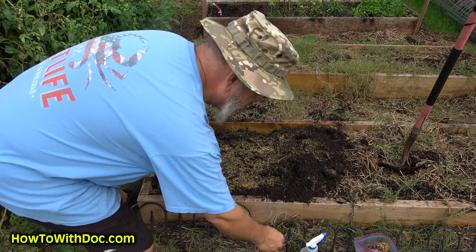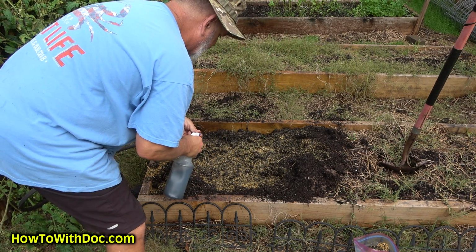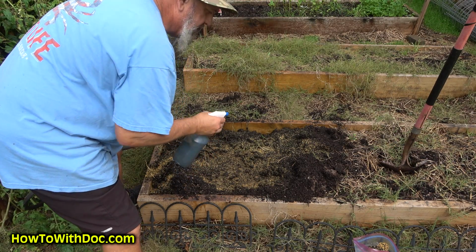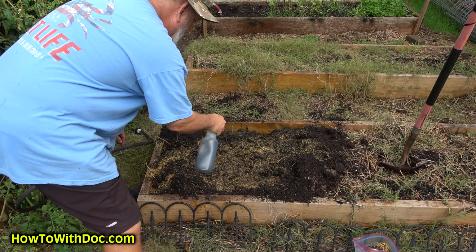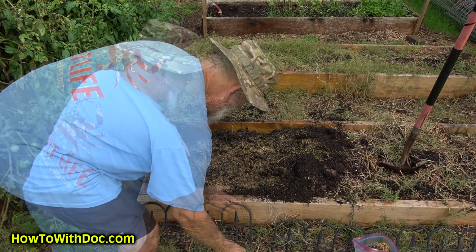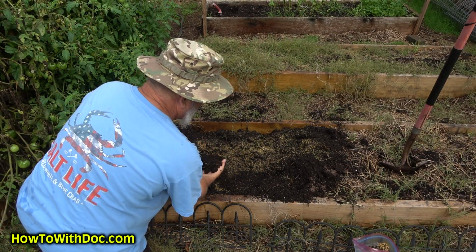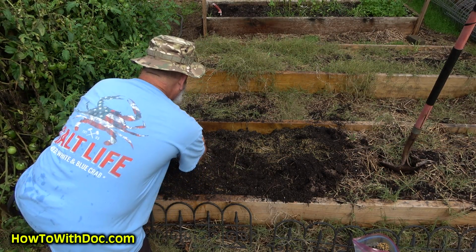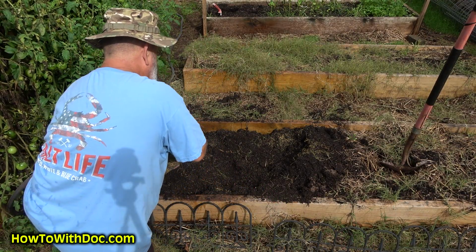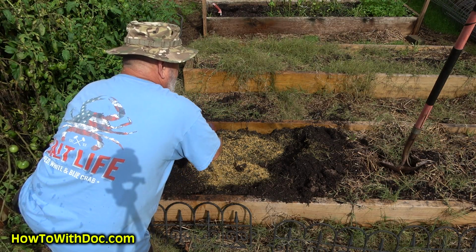Then take your microbial pack. You can see it's kind of a brown spray coming out. I'm going to spray that. Now I'm going to put a layer of dirt or manure. I keep saying dirt, but it's really manure is what you're going to use. Again, another layer of the dirt booster. Nice and heavy.